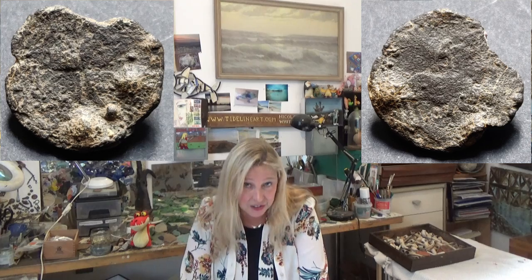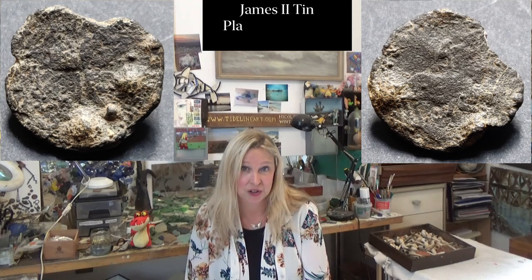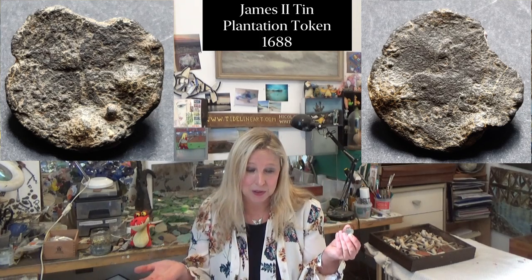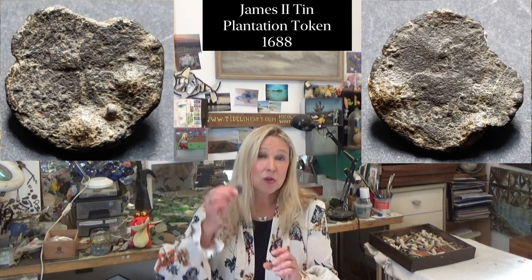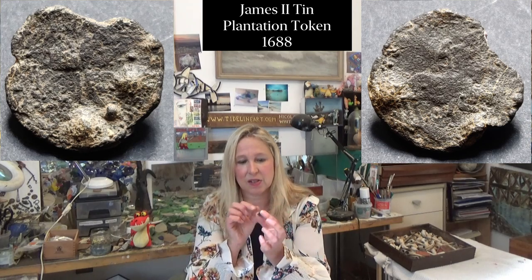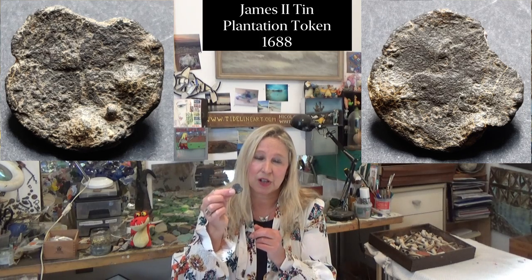So that's that. Now I want to talk to you very briefly about the King James II, not the first actually, but the second tin American plantation token, dated 1688. It's again from the 17th century, so maybe from the same person's wallet. James II came after Charles II. It's not in a great state because tin doesn't really age very well when it's exposed to the elements. It can turn to dust, and so you can't really see very well what's on it. But kudos to Simon for noticing what it was.